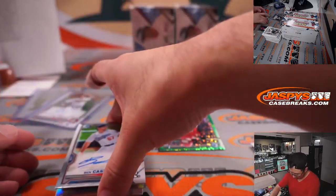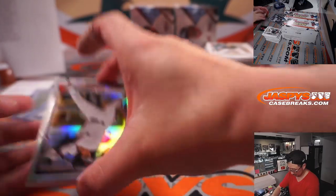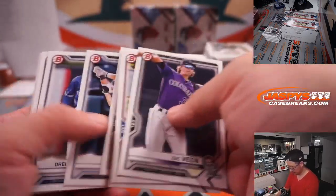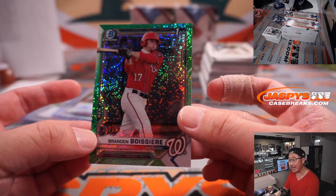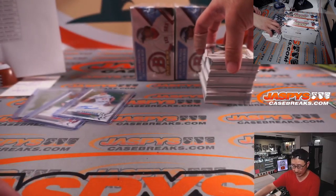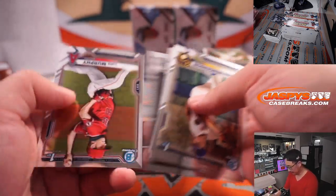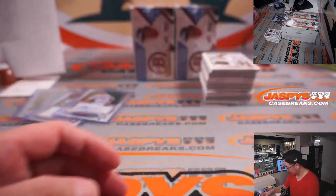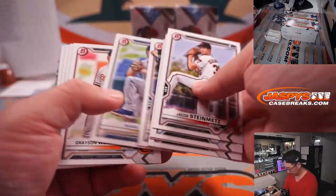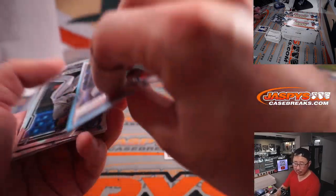Got a Dodgers autograph coming up here. There's Ben Kasparis. It's another one for Rick and the Los Angeles Dodgers. There is Green Speckle Brandon Bossier, 14 out of 99. Green Speckle for Anthony and the Nats. There's Reginald Preciado, 72 out of 499 for the Cubs. Greg with the Cubbies.